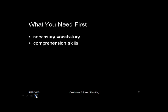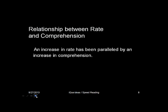So, you need to have the necessary vocabulary, the understanding of words and the meanings, and you need to understand the subject matter. So you must have a good comprehension skill. So practicing your basic vocabulary and grammar is a prerequisite to make you a speed reader in English.